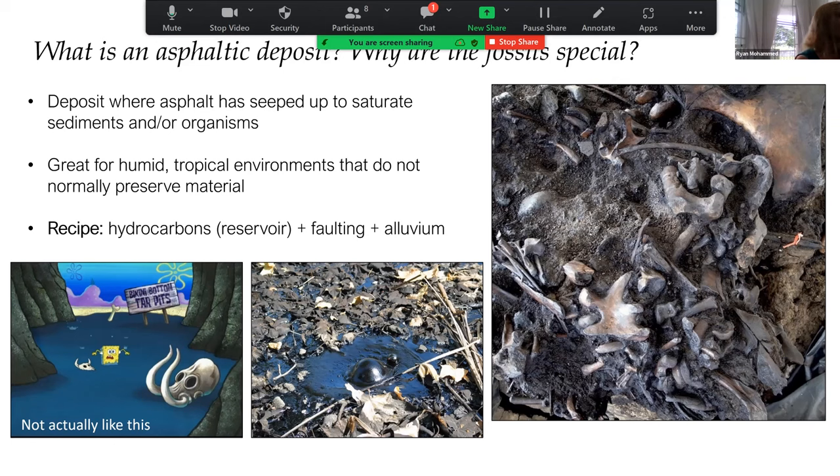And the reason why we're so excited that there are these types of deposits in Trinidad is that normally in humid places, fossils don't tend to preserve very well. So because this asphalt goes into the bone, it literally keeps the water out. And so we have a little time capsule of what was living thousands of years ago.